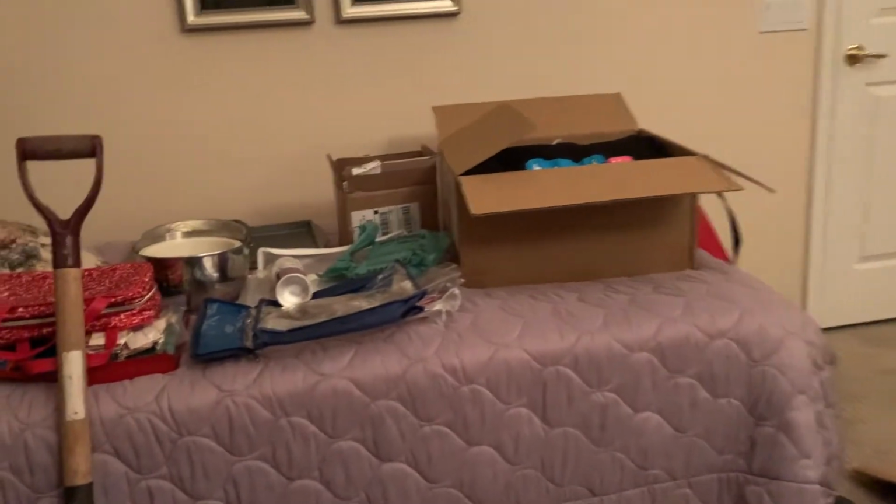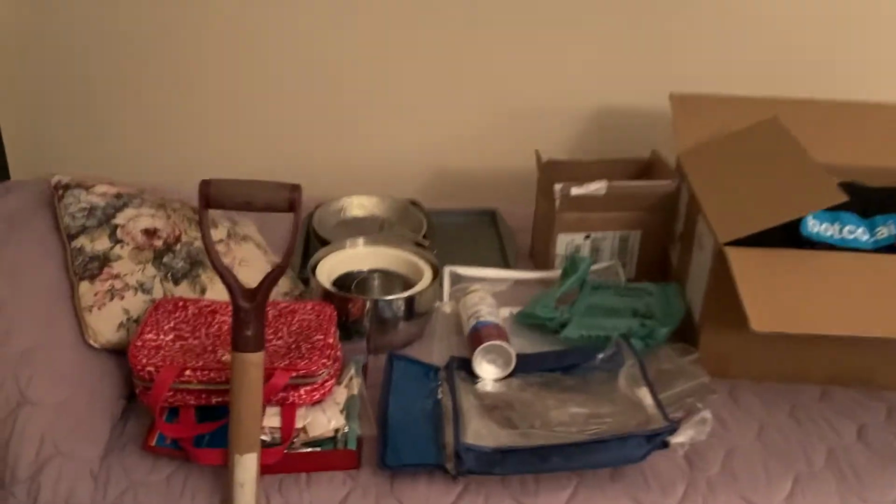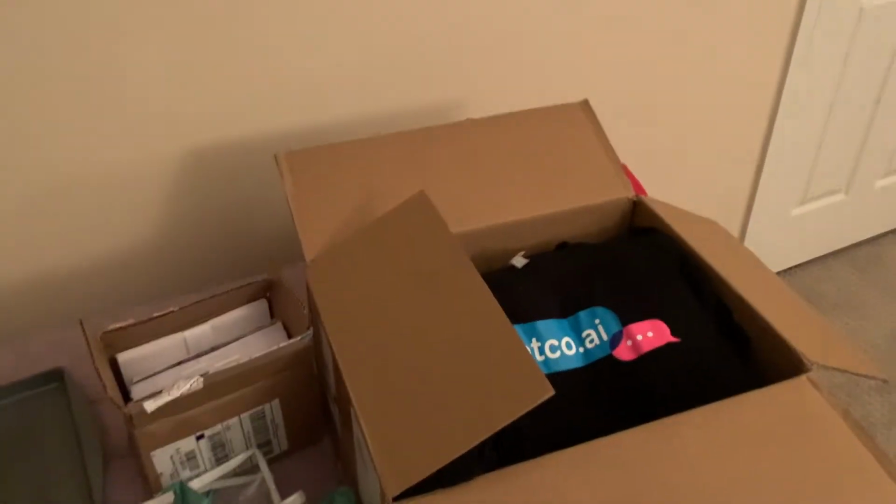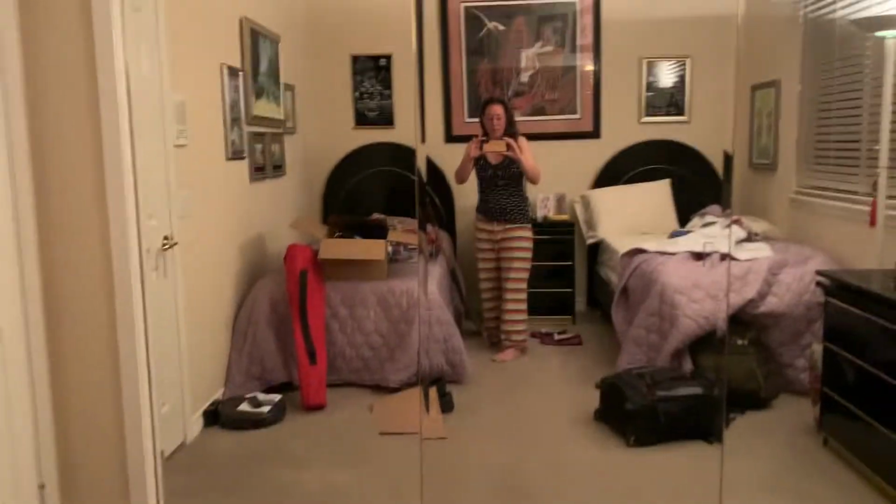But check it out. I was able to secure a shovel and a collapsible chair. So this is what I was able to secure at my mom's place. Good morning.